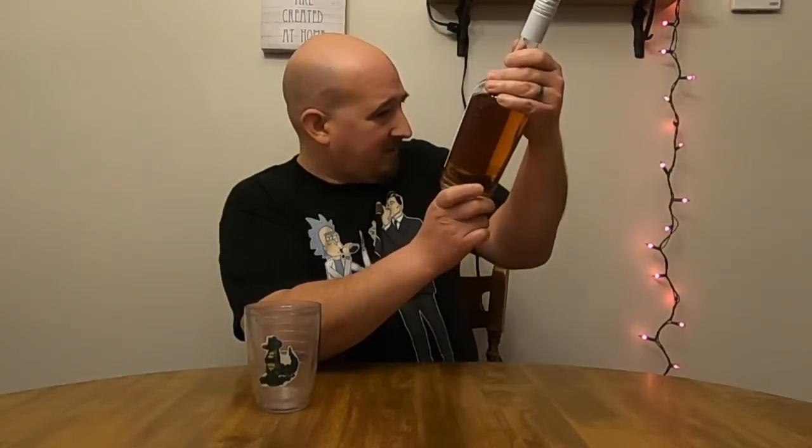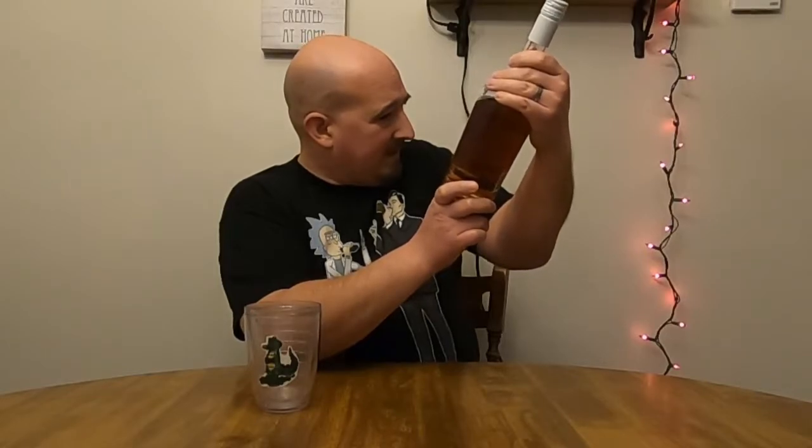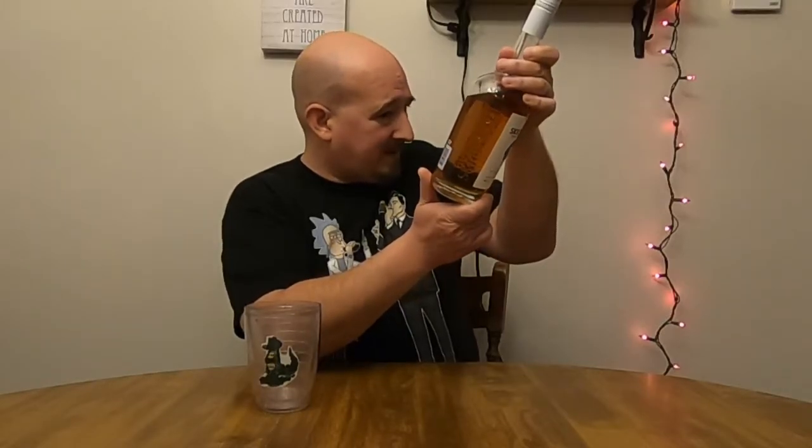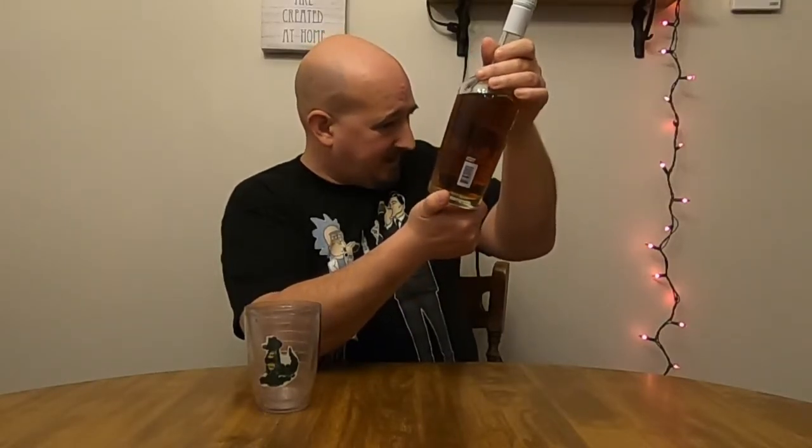Whiskey with natural flavors and caramel color. It's 35% ABV, makes it 70 proof. Contains peanuts, so there's actual peanuts in this.